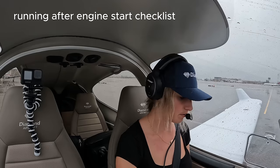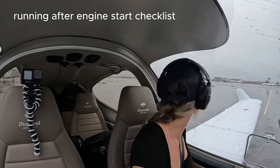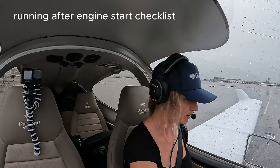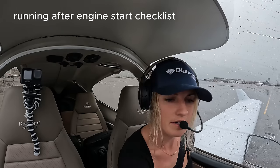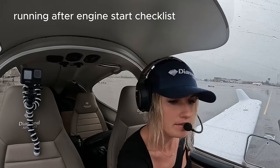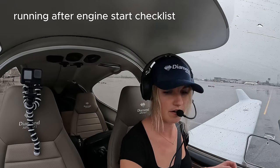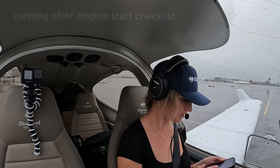External lights on as required. Taxi, parking brake, fuel pumps. There's planes behind me, so I'm going to wait. Fuel pumps are off. Let me go ahead and throw that down. Everything looks good. I've idled for about 2 minutes. Looks like everyone's using runway 22. We're going to get all of our, where's my phone? Frequencies loaded first. Let's listen.